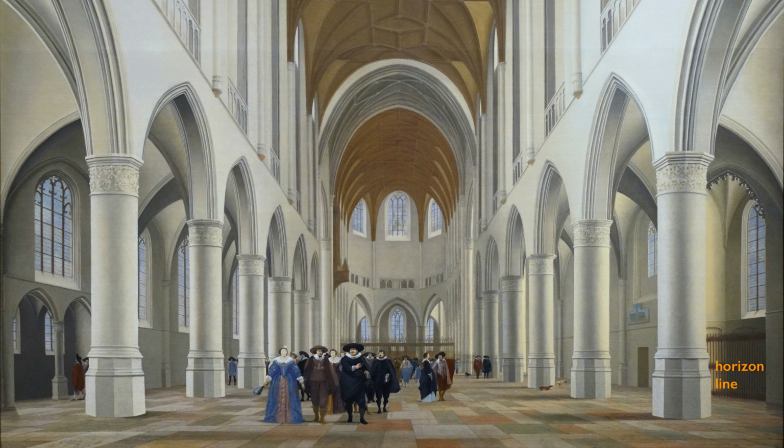You mentioned the word horizon line, and in this particular painting, that would be defined by our eye level, or the eye level of the people depicted in this painting. Saenredam carefully constructed his interior space using scientific linear perspective, which was based on the idea of the horizon line, but also recession to a single point back in space.